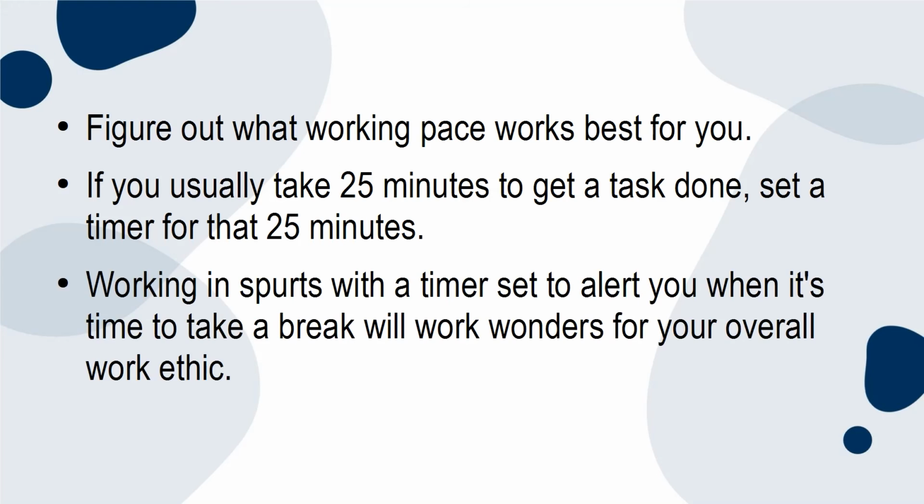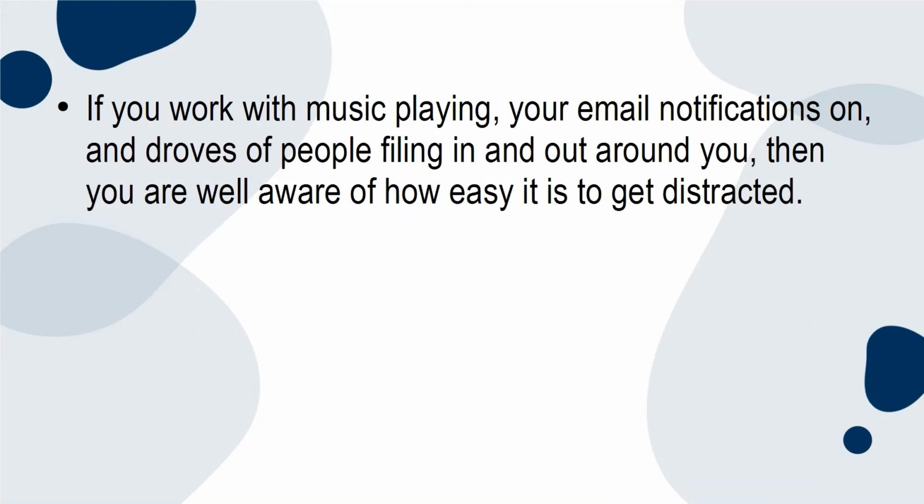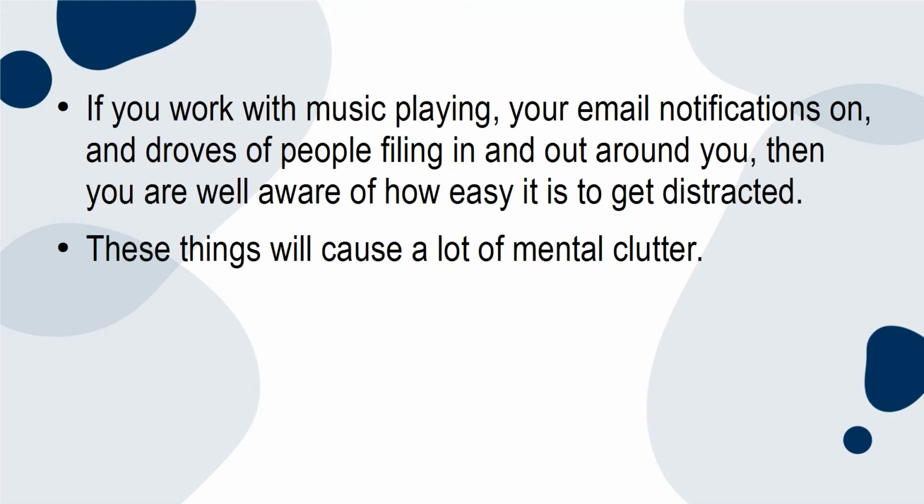Working in spurts with a timer set to alert you when it's time to take a break will work wonders for your overall work ethic. Cut out distractions. If you work with music playing, your email notifications on and droves of people filing in and out around you, then you're well aware of how easy it is to get distracted. These things will cause a lot of mental clutter.